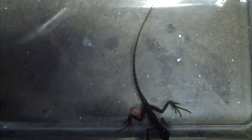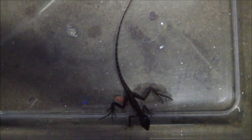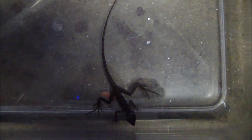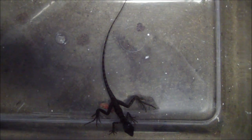So these guys will mostly be eating insects. We give them a 5.0 UVB light so they can metabolize calcium. And then obviously basking, and things like infrared or heat emitters work very nicely for them. So we're going to pop him in with some of the other babies, and then we'll go have a look at what the adults look like.